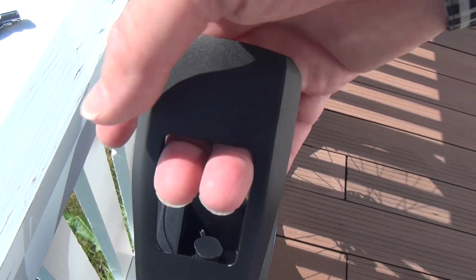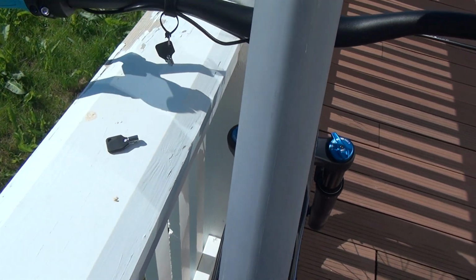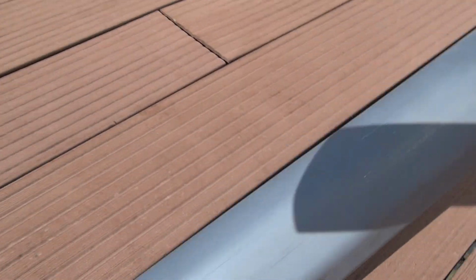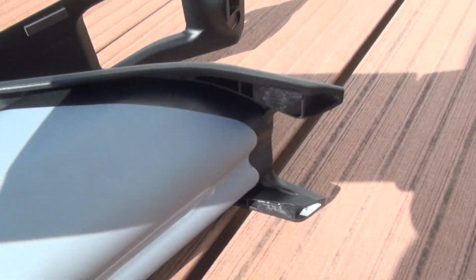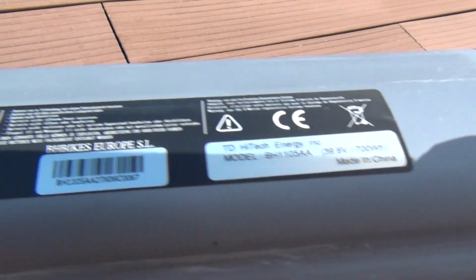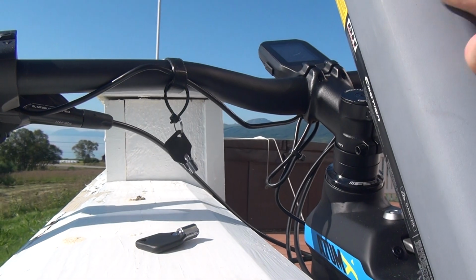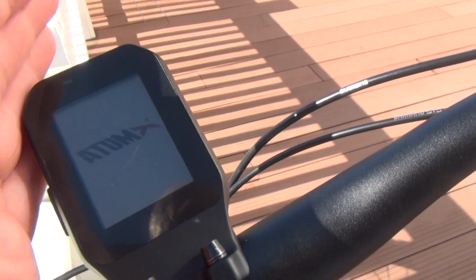You can take the battery and you can just pull it up like this, and then you have it in your hand. All new. So when you put it down again, it automatically boots up.